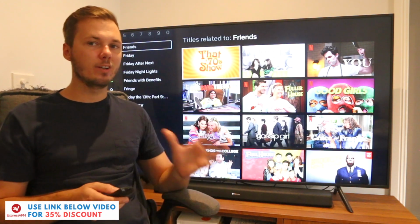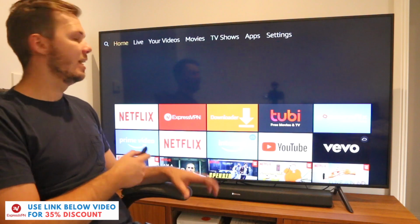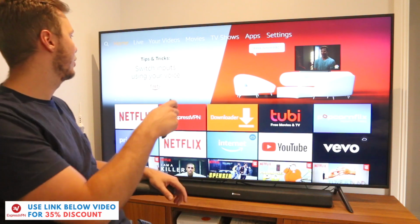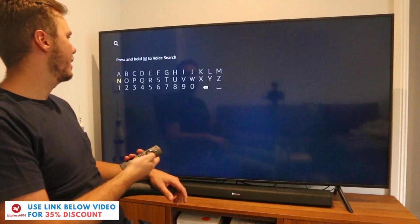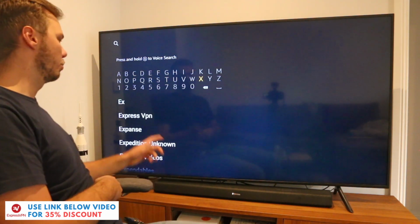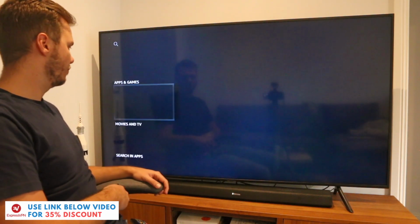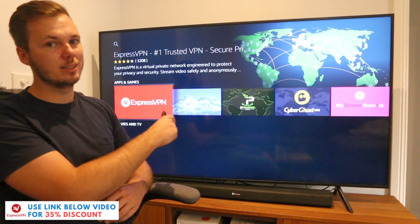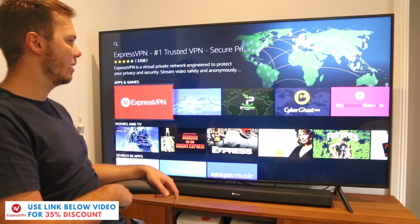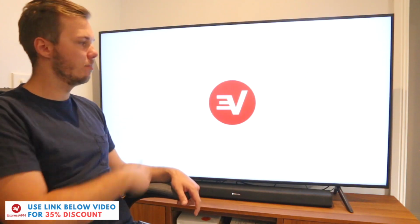If I want to fix this, I can easily open up ExpressVPN. So I'll go back to the home page. If you haven't got ExpressVPN installed on your Amazon Fire TV, you can easily download it by going to the search area and searching for ExpressVPN. As soon as you put in the first couple of letters, it will be a recommended search result down the bottom, so you can click on that one, download it, and install it onto your Amazon Fire TV. Once you do that, you can open it up. I'll just go launch without updating, as there is an update available.